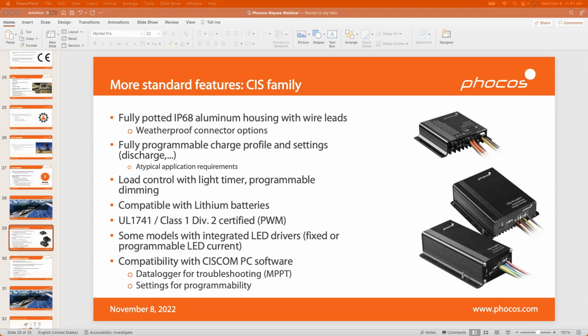The load control comes with a light timer and a programmable dimming, and some of these SKUs in the CIS family actually integrate an LED driver. So LEDs are basically current-driven devices, and their brightness is proportional to their forward current. And that forward current can be controlled in many ways, but we use the constant current source method for regulating that LED current. And this eliminates changes in the current due to variations of the forward voltage. And so basically it ensures a constant LED brightness.